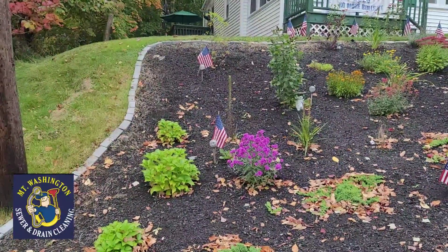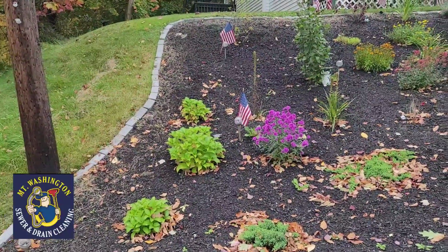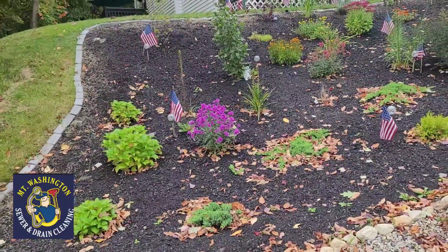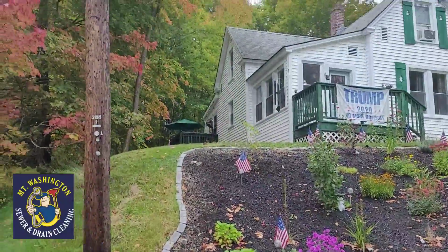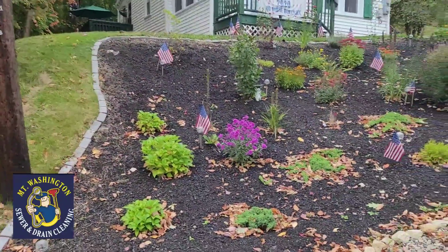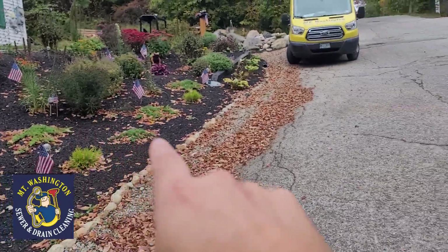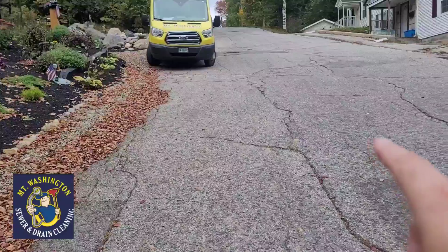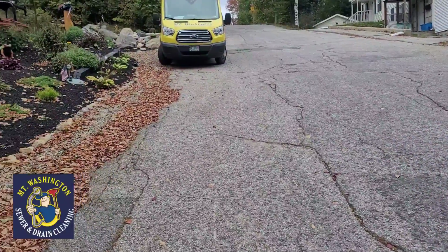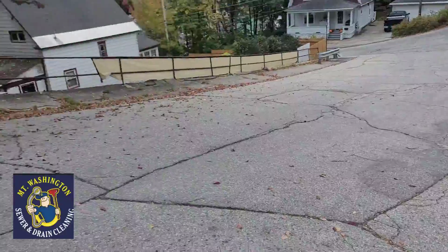Hey, this is Rod from Mount Washington Sewer and Drain Cleaning. We're just going to show you the effects of sewer systems when you live on kind of like a steep hill. So we have the house, which is up here, and there's an outside clean out here. And that sewer comes down through the yard, down here, and it actually has to come up on the steep hill and then drop into the sewer system here. So let me just turn around here a little bit so you can see how steep this hill is.